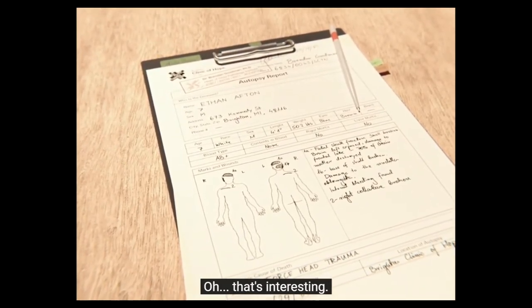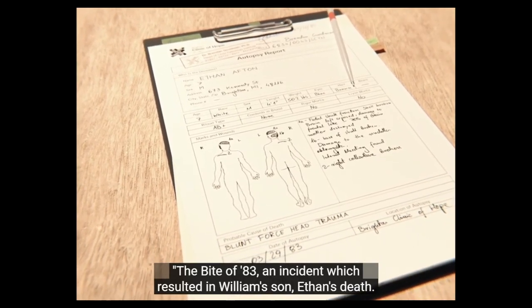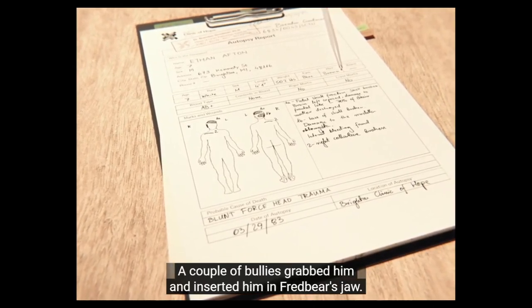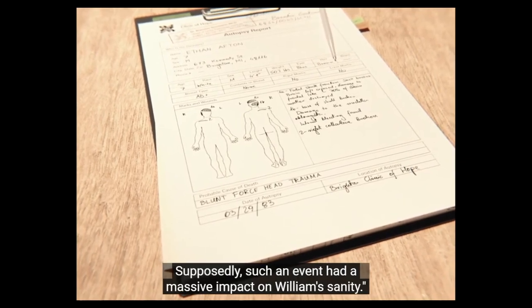That's interesting. Bite of 83. Afton. Incident which resulted in William's son Ethan's death. A couple of bullies grabbed him and inserted him in Fredbear's jaw. Supposedly, such an event had a massive impact on William's sanity.